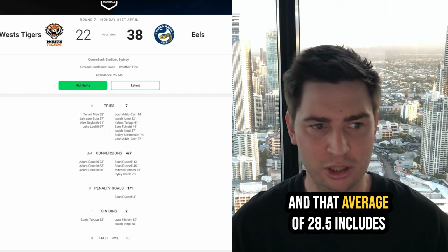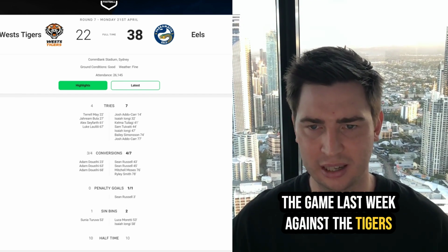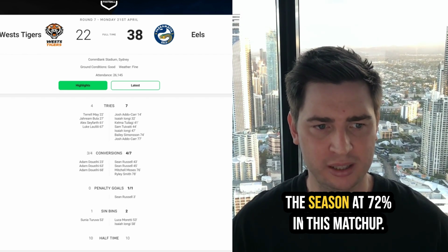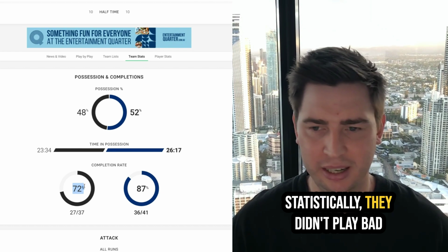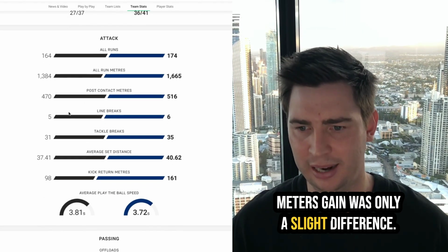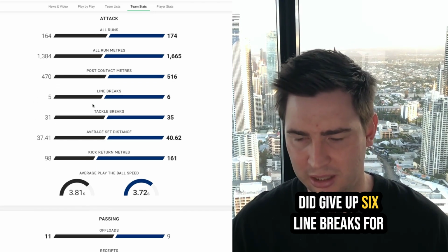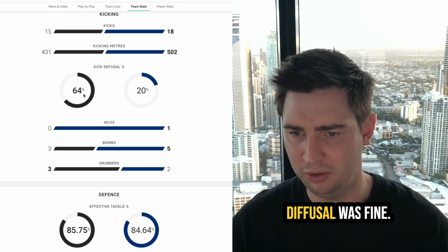And that average of 28.5 includes the game last week against the Tigers, where they only conceded 4 points. They had their lowest completion rate of the season at 72% in this matchup. Statistically, they didn't play bad enough to concede 38 points. When you look through their numbers, meters gained was only a slight difference. Tackle breaks only a slight difference. It did give up 6 line breaks for 7 tries, but nothing else major. The kick defusal was fine.